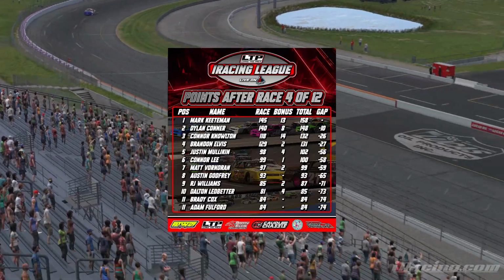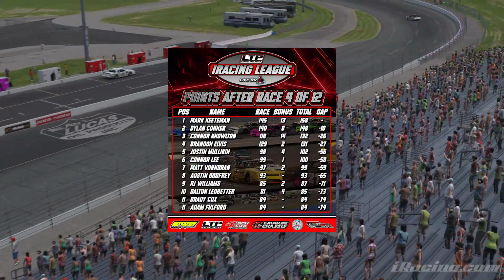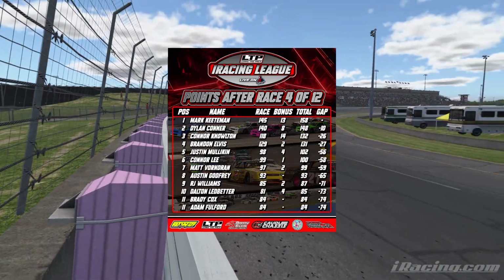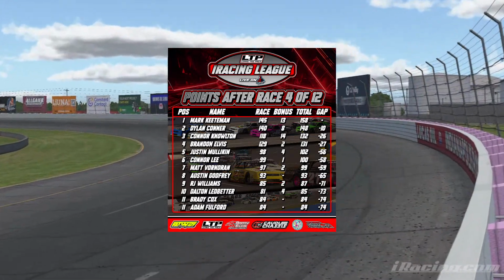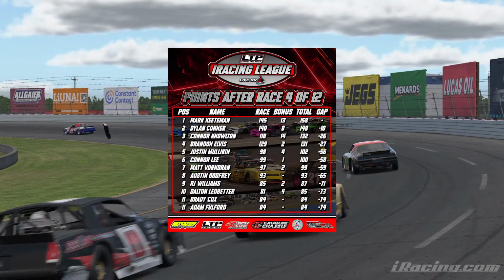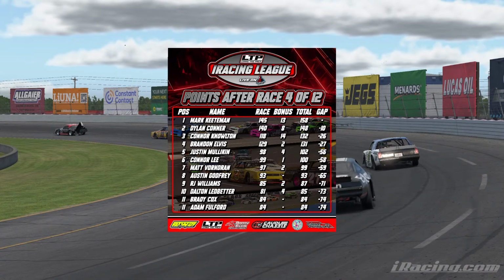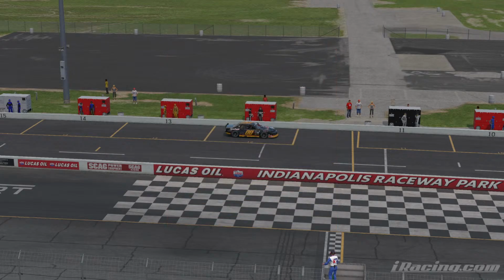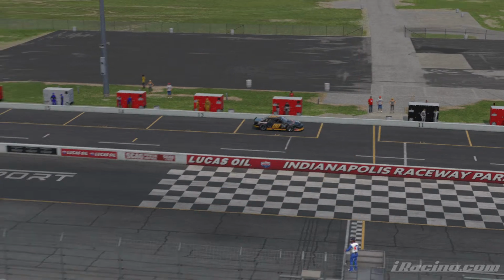These guys are given 2 drop weeks throughout the season, so their worst 2 finishes, including any races that you missed, whatever 2 races out of the 12 race season that earn the least amount of points, they will be dropped. So we only count 10 of the 12 races. Makes things a little bit closer when it's all said and done.